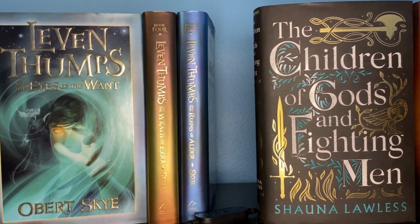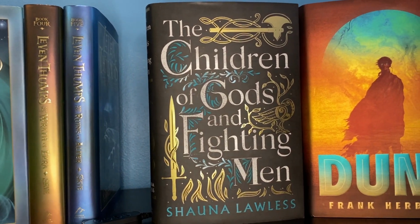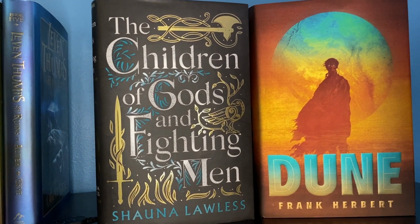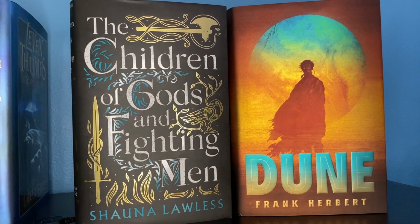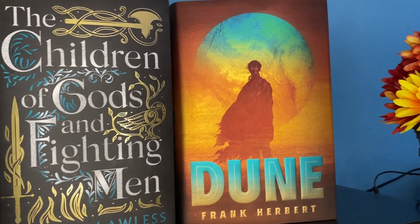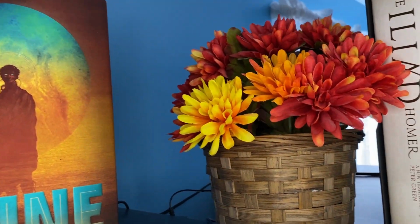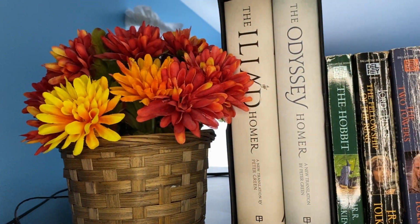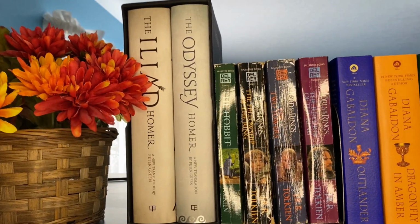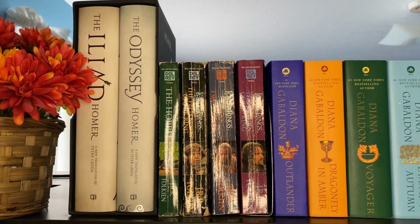Next up, we have The Children of Gods and Fighting Men, the first book in a trilogy by Shauna Lawless that I'm very excited to be able to read in a year or year and a half or so when the final book has released, since they are all going to be releasing rather regularly. I'm excited for that just because of premise, and then, of course, the book that needs no introduction being Dune by Frank Herbert. Next up, we have my box set of Homer, translated by Peter Green. I thought that these translations were fantastic, and I absolutely loved both the Iliad and the Odyssey. I think that everybody should give them a shot.